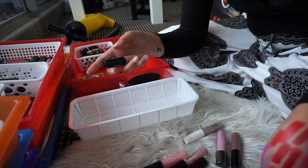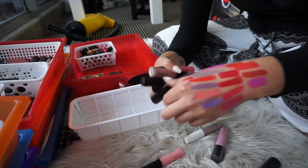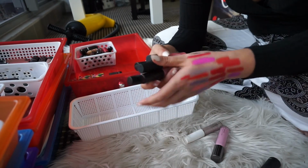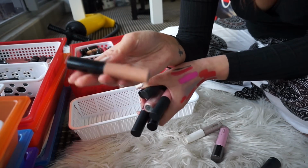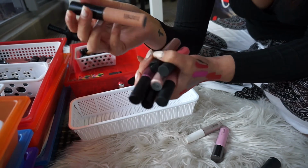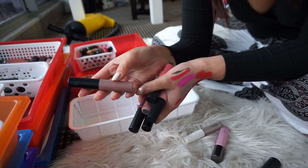So the next one I have is, I'll show all my MAC lip glosses. So these are all the ones in the shorter containers. I've got this one here, which is called Myth, and I do like that because it's like a pale nude, except I don't know, I'm going to keep that one. And then I've got Spite, which is a colour that I love. It's like a purpley toned nude.